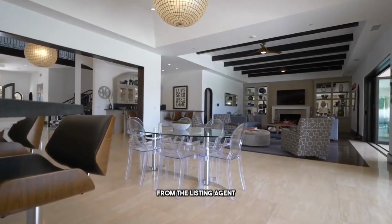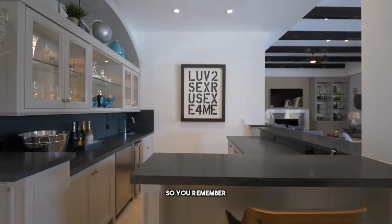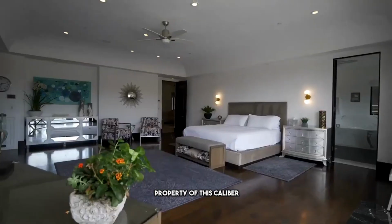and you should ask that from the listing agent if you're serious about this property. But I'm saying this so you remember it when you're looking at properties for yourself, because good properties, I'm telling you, they don't change hands. The sellers keep them as long as they can, and 2 years of a property of this caliber is just very soon.